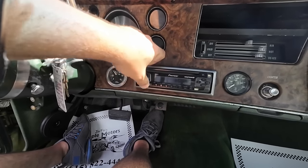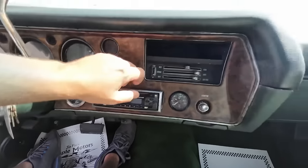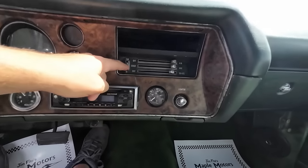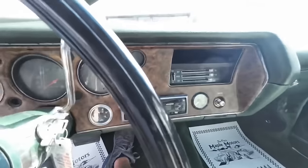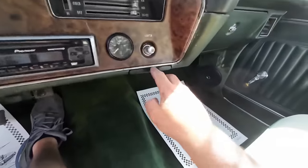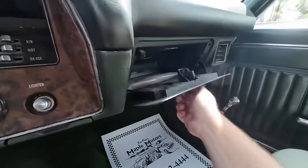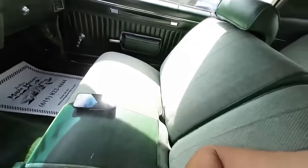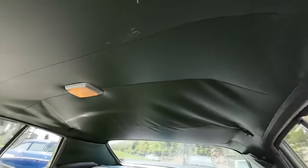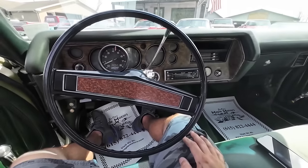Maybe this? Nope. Radio is not functioning. Blower motor is not working. Aftermarket gauge there. We'll keep an eye on it. Oil pressure gauge. Seems to be working good. Paperwork in there. That's nice. Headliner, mechanics headliner. Somebody replaced it, but they put it in themselves instead of sending it to an upholstery shop. Place those bets. Do you think the horn works?